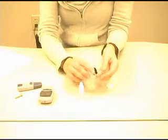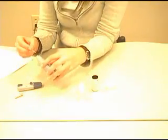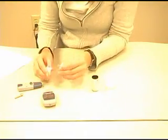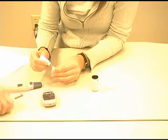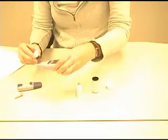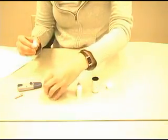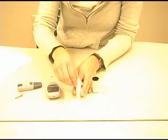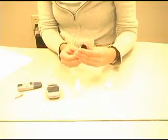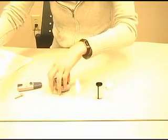Okay. First, I start by coding the meter with a new tube of strips and test the control solution for the first time with those testing strips. I'm going to put this on here and I'll turn it on. And it says 13 there, which matches up with your strips, so you're good to go. Okay. And I bring this to the side. I wait 7 seconds for the reading. And it's between the code, so I'm going to load a new strip.